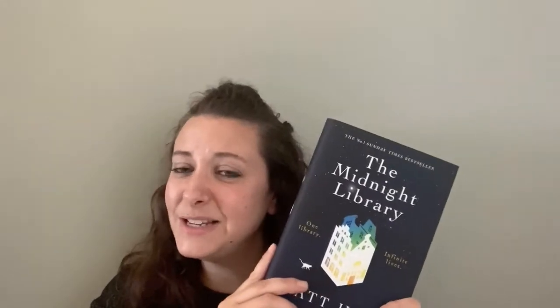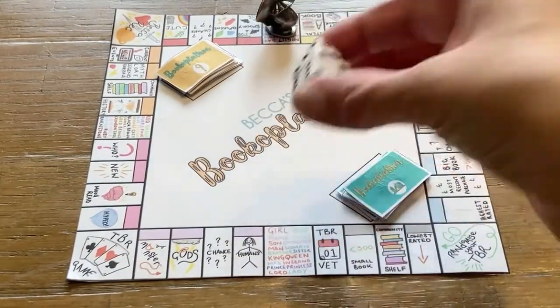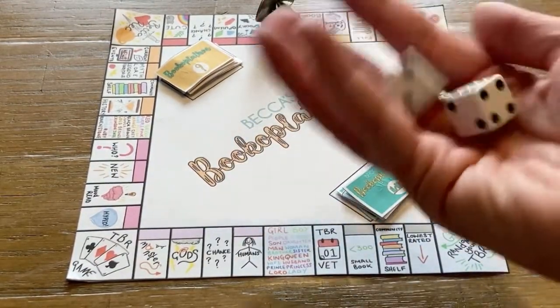And she goes to this sort of in-between place, which is a library, and she can pull out different books and look back at her life had she made different decisions. So it sounds intriguing. Definitely keen to pick it up because it has had a lot of good reviews. Not all good reviews, but a lot of good reviews, and I've been wanting to pick it up for the best part of a year. So this is the ideal time to put it on my TBR. So it's going on.